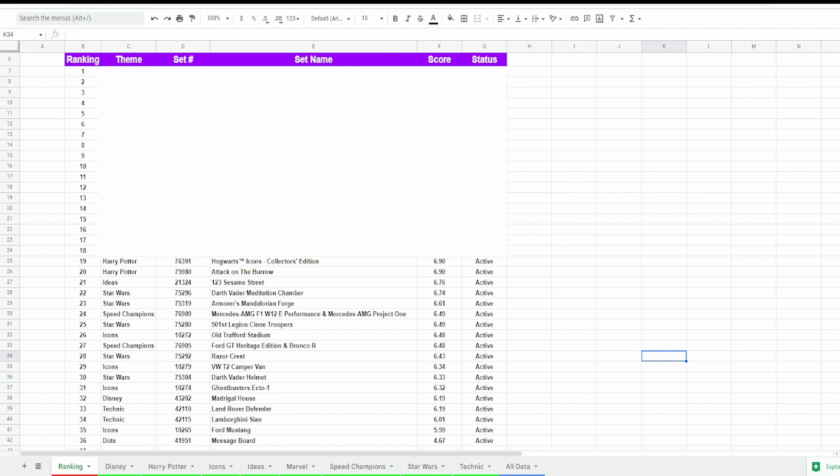In 19th place, we've got another Harry Potter set. This was in 14th position previously, the Hogwarts Icon Collector's Edition. It had a score of 6.96. It's got a similar score now, 6.898.